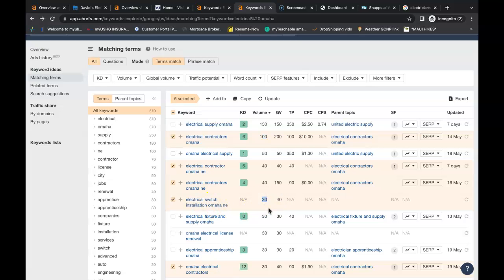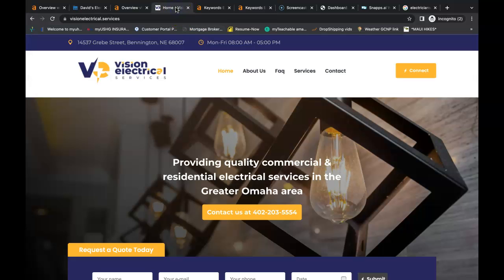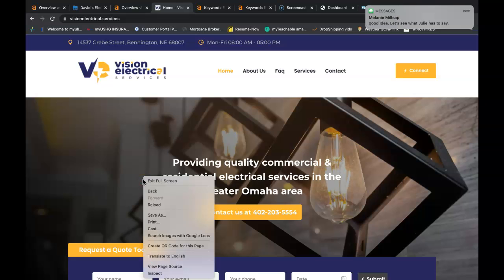So as you can see, there's keywords for all the services that you provide, and there's buyer intent keywords for all your service areas as well. It's very important to have them in your content. The more keywords you have in your content, the more opportunities you have to be found online.